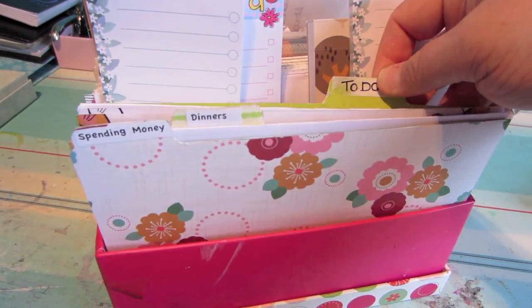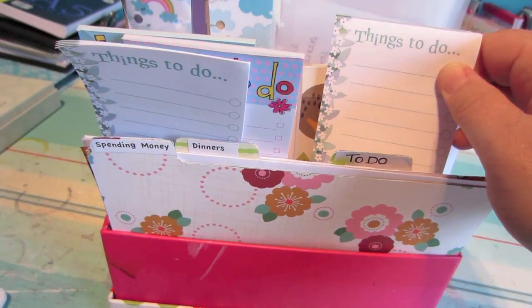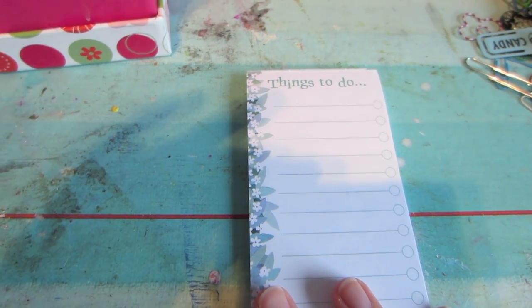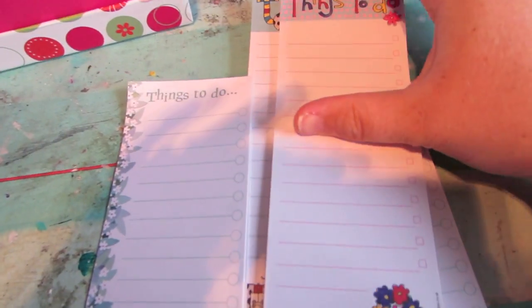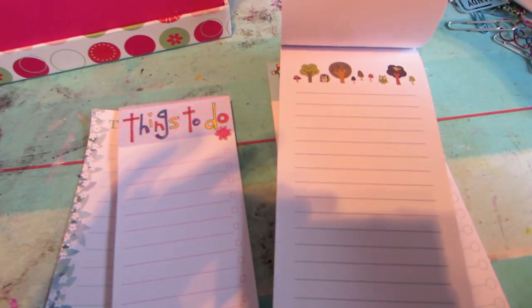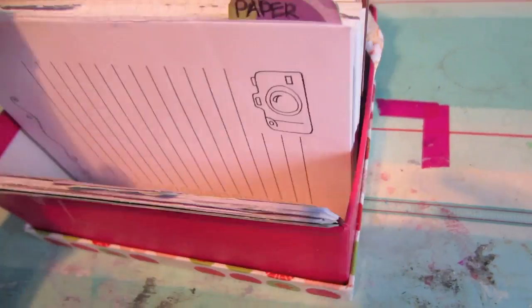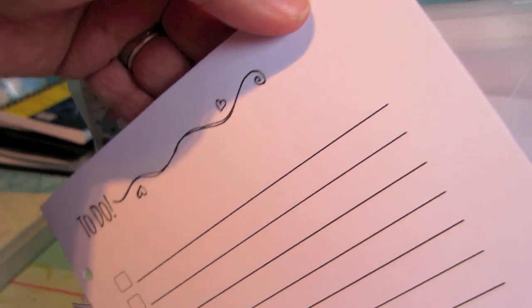Okay, so the next up is to do. In here I've got, as you can see, they're spilling out, my to do pads, and these again are ones that I sell in my Etsy shop, but this isn't a marketing video, by the way, it's just showing you how I store stuff. So I've got these to do's, and I've also got this one which I bought from Wilko's. I love that. And what else have I got in here? I've also got some to-do sheets of my inserts printed out ready to go, little camera ones.